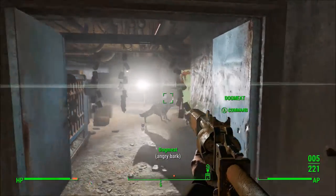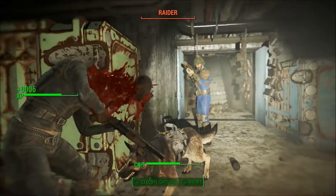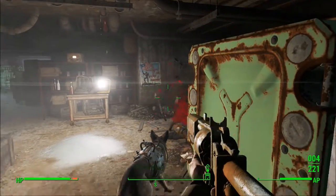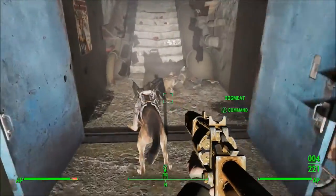Okay, we got a shotgunner over here. There we go. And down you go. Perfect. Oh, your head came clean the fuck off. Oh, it's always funnier when it does that instead of exploding. I'm gonna take that, thank you.